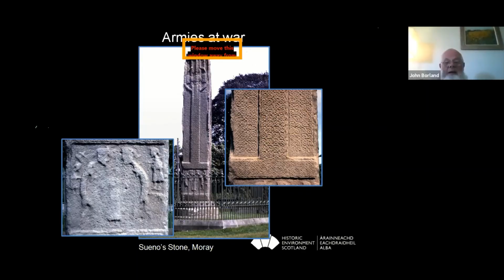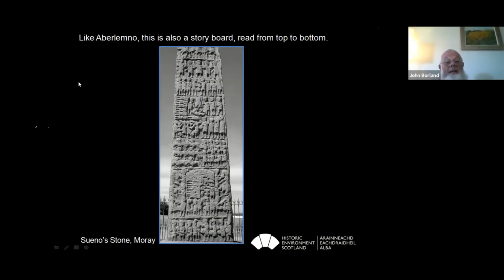So this cross slab is the biggest, 6.5 meters high. On one side, we have this fabulous cross filled and flanked with acres of interlace. You want the definition of patience, it's drawing all of that. At the bottom of it, we have a slightly strange scene, but it's being interpreted, I think, as perhaps a royal anointment of a king by bishops. But on the back, we have this amazing tableau, or again, a storyboard of a battle scene.